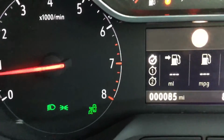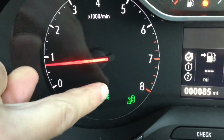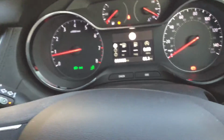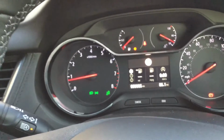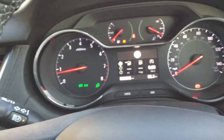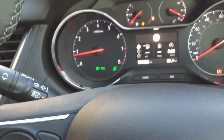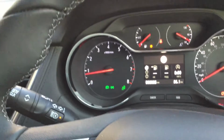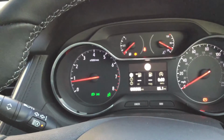That little icon just there tells me that blind spot alert is on. Meaning that if we go to pull out and there's a car in our blind spot, the vehicle's going to give you an audible warning to let you know that the vehicle is behind you, preventing you from pulling out onto somebody that's in your path and that you may have a collision with, which is a great feature.